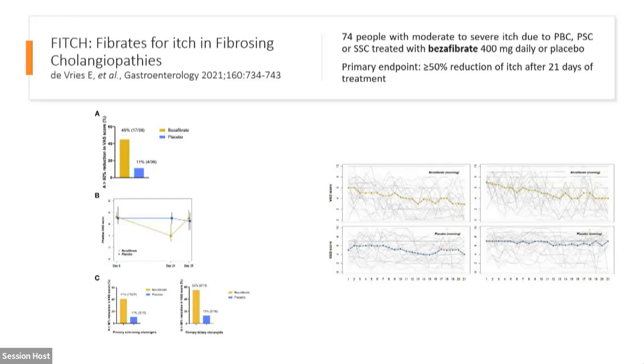This is a study called the FITCH study, which was published in 2021. In this study, 74 people with moderate or severe itching from their PBC or other liver diseases were treated with bezafibrate, a drug that we currently use for treatment of PBC, for the disease itself, or placebo. The primary endpoint was a 50% reduction in itching after 3 weeks of treatment. And you can see here the effect of the bezafibrate versus the placebo. Almost half of people on bezafibrate achieved this improvement in itching, compared to only 11% of people who received placebo.